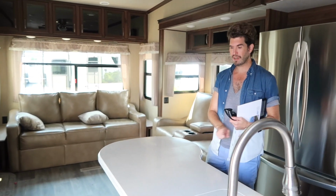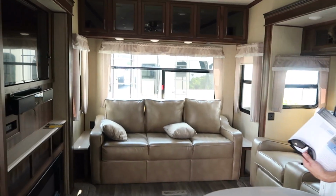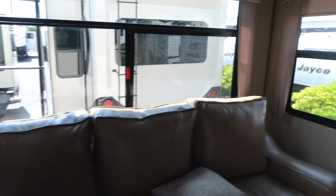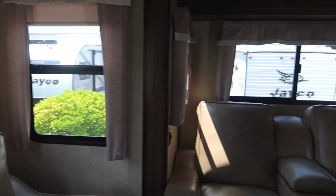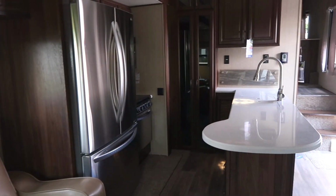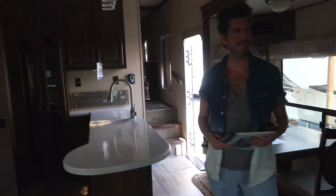Oh, this is nice. This is one of my favorite fifth wheels. I love this long bar. Oh, yeah. I love the theater seating, the nice little entertainment area. I just wish it wasn't so dark in here. Yeah. What about those Airstreams? They have lots of light. We do appreciate that. Yeah.